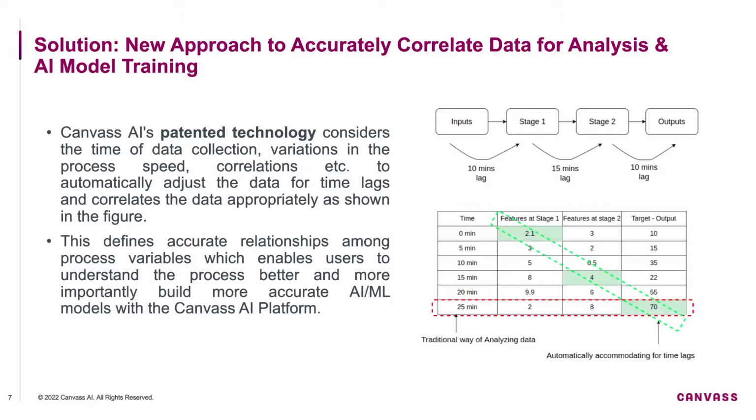Canvas AI's patented algorithm solves this problem by aligning the data to overcome time lags as shown in the table to accurately correlate the cause and effect among different variables. The algorithm does this effectively by understanding the time of data collection, process speed variables or respective proxy variables, correlations, and other parameters. Compared to traditional approaches, this enables users to better understand the relationship among variables as well as build accurate AI models for making predictions as well as optimization.